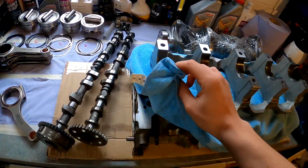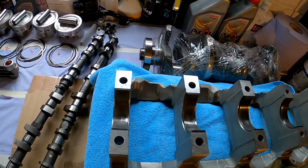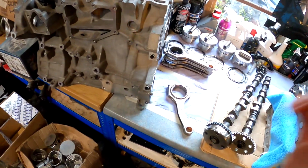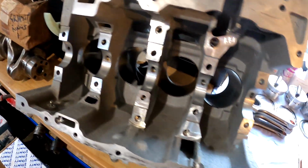So head gasket, in between the piston rings. The head needed to be faced very slightly, just because it's a lot of force. It is a substantial amount of force to do that. I'm surprised it didn't blast out the block, if I'm honest with you. Block seems to be okay-ish.